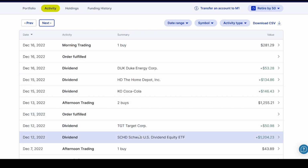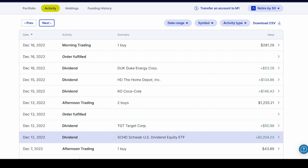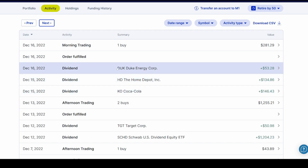If we look here, on the 12th, we received Target and SCHD. That SCHD payment was $1,204. If you follow the community section, I did make a little post about this. I was super happy to receive this income. It is absolutely fantastic to have seen that jump in income for the month from SCHD, and that was all reinvested. Then we also had a couple more dividends roll in: Home Depot, Coca-Cola, and Duke. And then we did a little buy, and we still have a little bit to go.